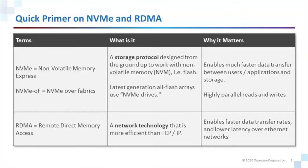So, quick primer on NVMe and RDMA. NVMe stands for Non-Volatile Memory Express, and it's actually a new protocol that was designed for flash. It's not a new type of storage, it's actually a new protocol. Many of you probably use flash storage within your shared storage environment today, and the legacy flash storage arrays use a protocol called SAS.